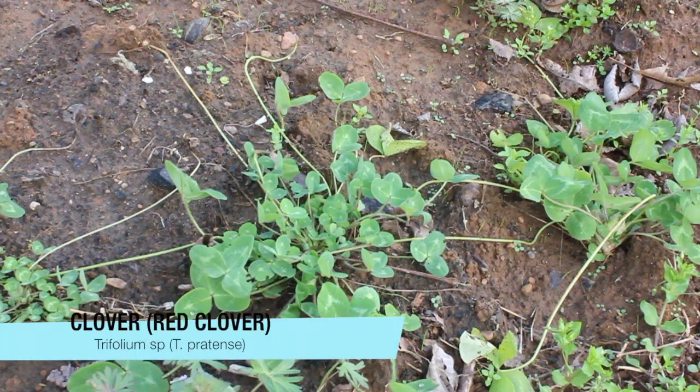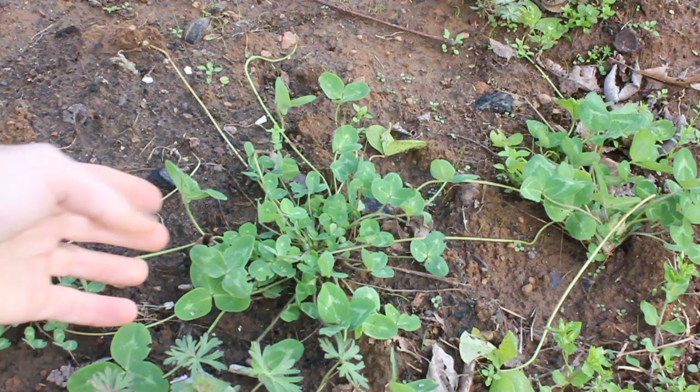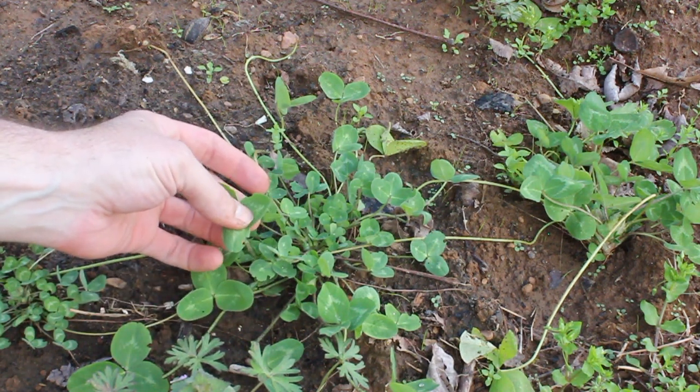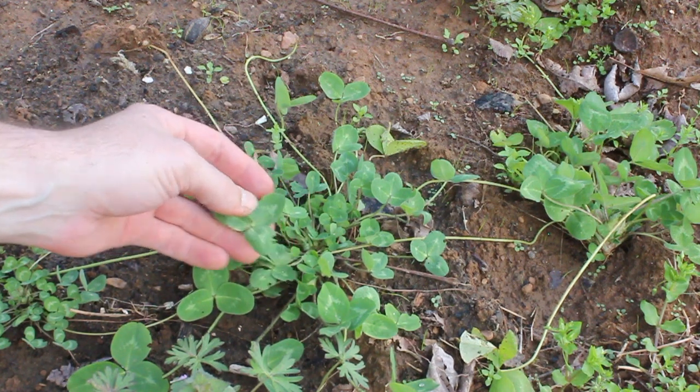Well, doesn't that look an awful lot like the oxalis we just saw, like the wood sorrel? It sure does, but it's not the same thing. This one actually is clover. This is a red clover, which, funnily enough, makes a pink bloom. We have clover around here that does make a very red bloom, and it's called crimson clover, so names are fun. But it has three leaflets, and these have that little chevron pattern. Now, they don't all have the chevron pattern, but this kind does.